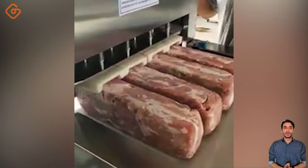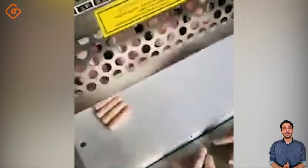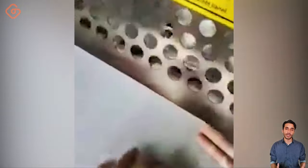Frozen meat cutting technology not only saves time, but also ensures accuracy and uniformity in the meat cutting process. It also helps increase the productivity and efficiency of meat processing, while minimizing the need for manual labor.